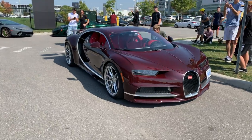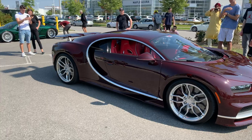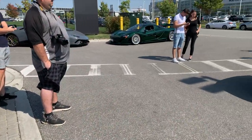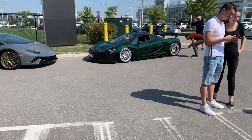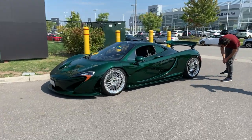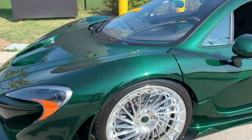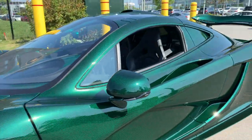Imagine pulling up with $10 million worth of cars. Bugatti Chiron, McLaren P1. Both custom. Look how crazy it sits too. Probably in race mode. Looks top down.